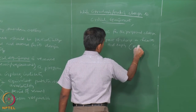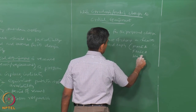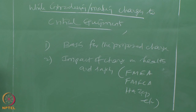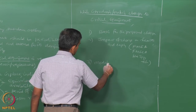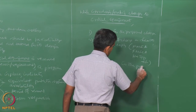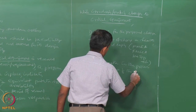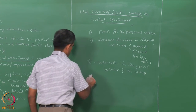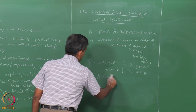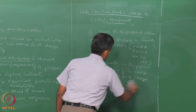How can you do this? You can conduct an FMEA, an FMECA, and HAZOP, etc. What would be the modification in the process because of the changing equipment? Should be highlighted. What should be the authorization? Who has authorized it? Should be informed.